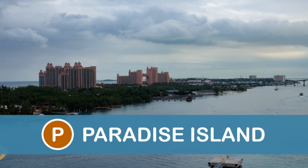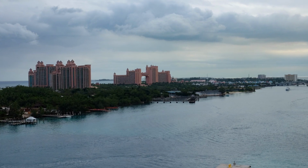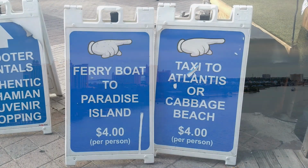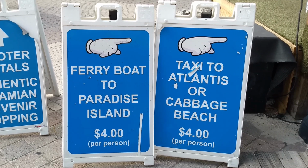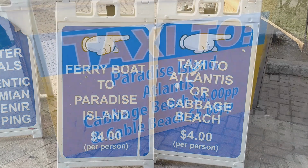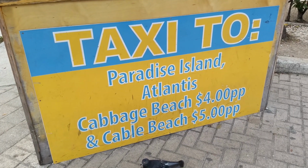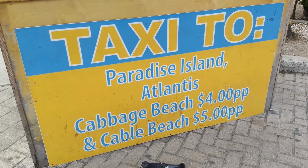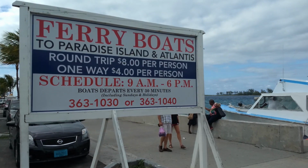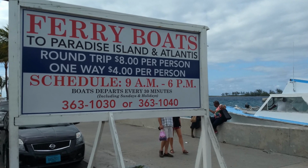North of the cruise pier area is Paradise Island. The island is connected to Nassau by 2 bridges, and a taxi or ferry ride costs $4 per person each way during our visit. Taxis have direct drop-offs and pickups at both Atlantis and Cabbage Beach, while the ferry runs between downtown Nassau and the shore of Paradise Island.